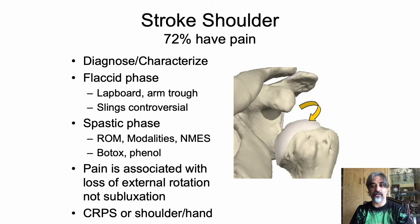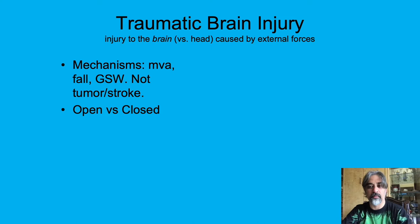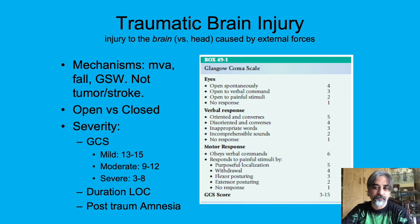The brain can also acquire functional deficits by direct or indirect injury. Trauma to the head can occur with car accidents, falls, and projectiles, creating an opening in the skull or not. This is the primary injury. The severity is often classified based on the Glasgow Coma Scale of eye opening, verbal, and motor response. Loss of consciousness and amnesia durations are also used. A mild brain injury is also colloquially called concussion.